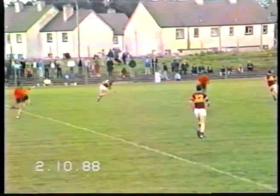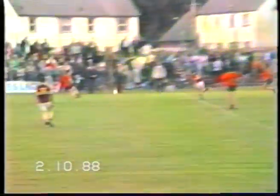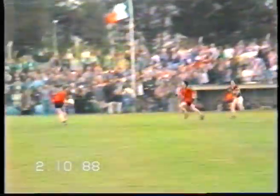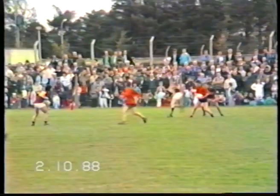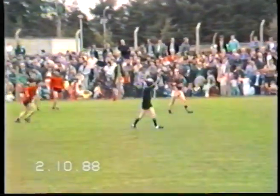So, no senior football for Shrule next year would appear. Having won Division 3 of the league, couldn't really be too disappointed. Ger Gibbons there failing to get that one, goes back to the Ballyhaunis back, and sends it out to one of the midfielders. I think it's Tony Marley. It's now Dave Fitzgerald in possession, but overplays the ball according to the ref.